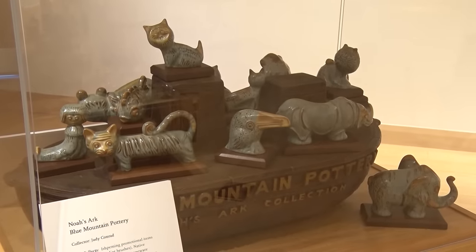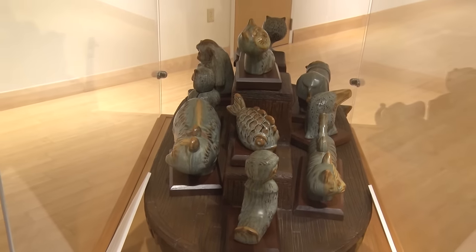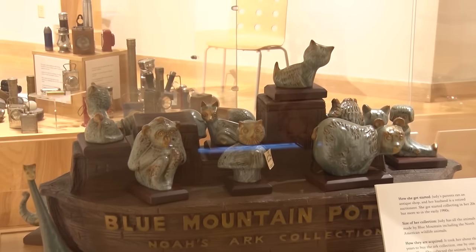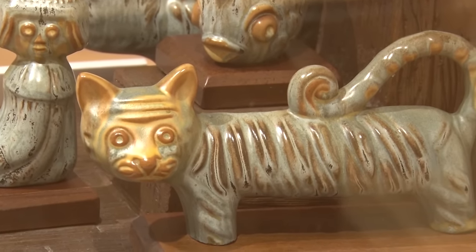This is a collection of Blue Mountain pottery from Judy Conrad. This is a fairly unusual collection to have all of the pieces with the arc, which was used as the display model. The pieces are beautiful and kind of unusual.